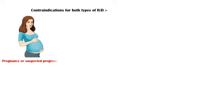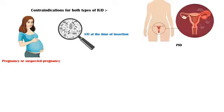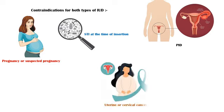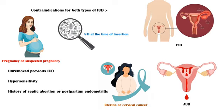Contraindications for both types of IUD include pregnancy or suspected pregnancy, sexually transmitted infection at the time of insertion of the device, pelvic inflammatory disease, confirmed or suspected uterine or cervical cancer, abnormal uterine bleeding, unremoved previous intrauterine devices, hypersensitivity to any component of the device, history of septic abortion or history of postpartum endometritis within the last 3 months, and anatomical abnormalities of the uterus that make insertion of the device difficult.